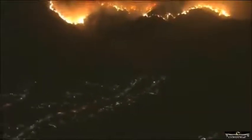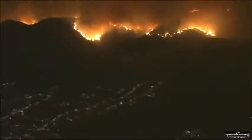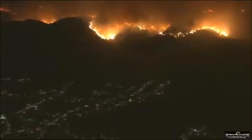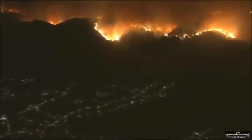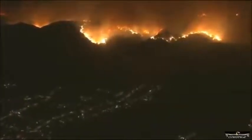Right now, though, if I get a little bit wider, it does show you that these flames are working their way down this hillside in the Burbank area, getting closer to the homes out here in the Burbank area. Of course, fire department knows about what's going on, and they will take precautionary actions. Live in Sky 9 over Burbank, I'm Stu Mandel. Back to you guys in the studio.